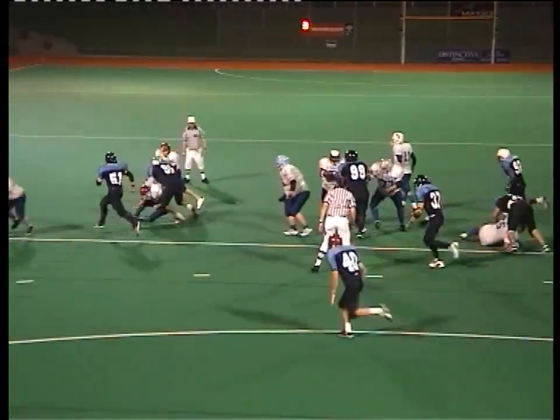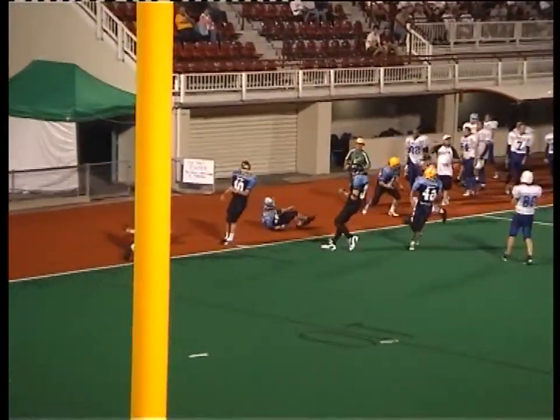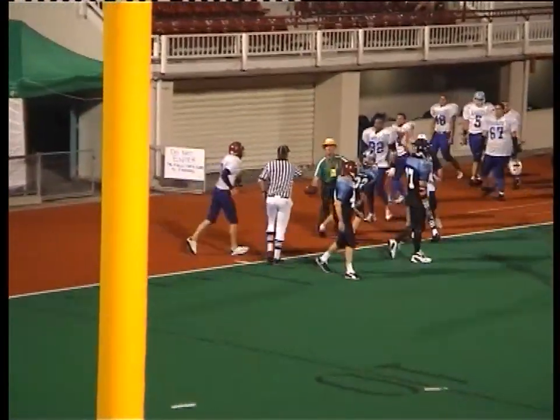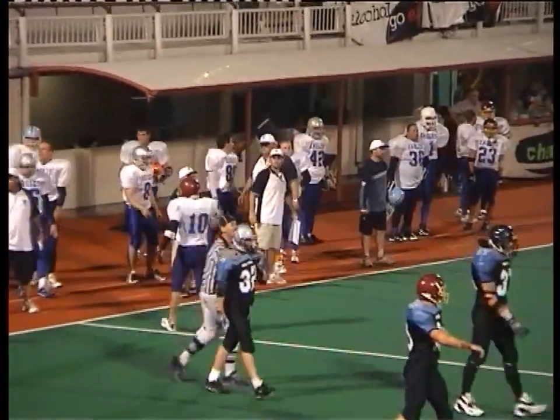A little reverse motion. He gets a movement outside. He gets a rope and now he's been everywhere. Nick Morgan. And he has been knocked out of bounds.